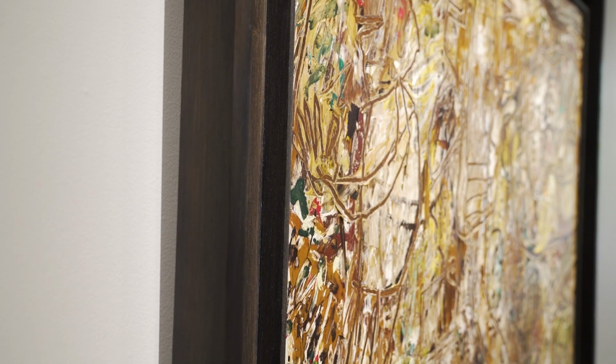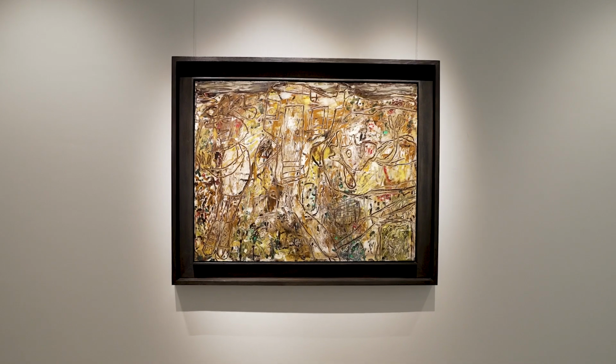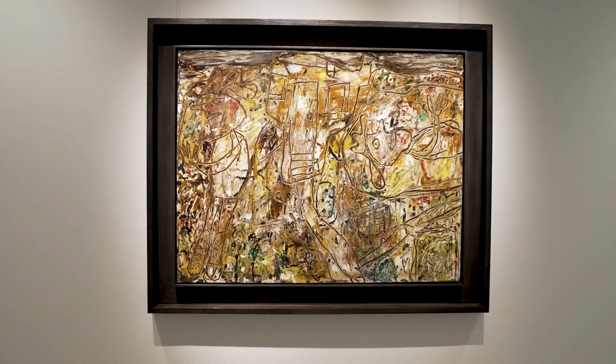Dubuffet painted only what he loved, pushing boundaries every single time and representing how he sees the world through his art.